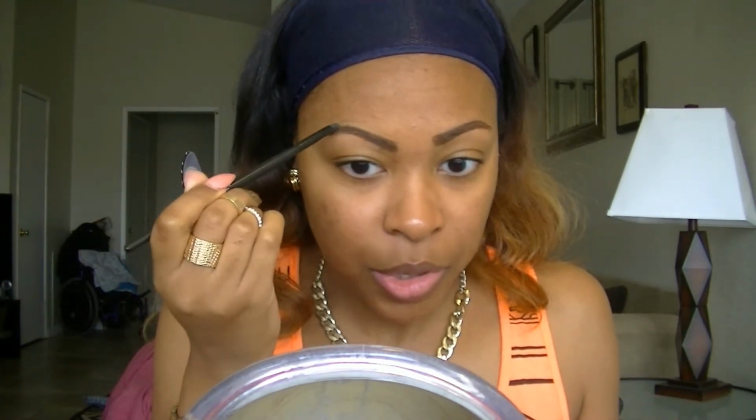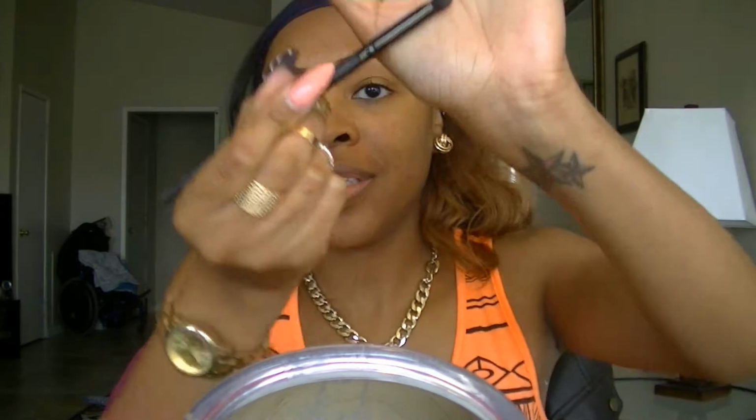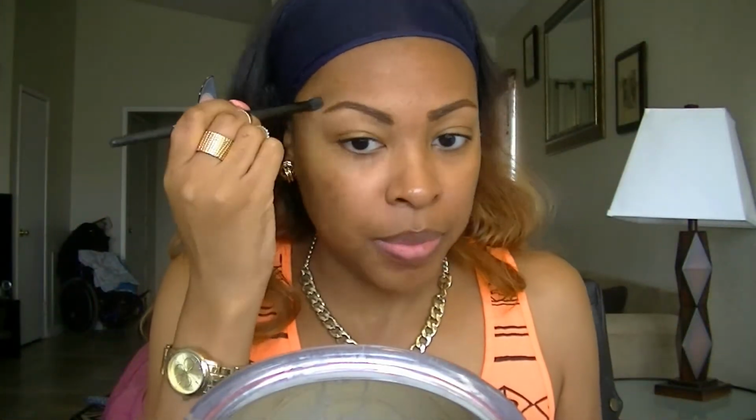So I just clean up on the top, then I blend up, and then I take, where's the pencil? And then I take this e.l.f. contour brush. It's just a really, really dense brush, and I blend out some more. So now onto the bottom.